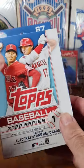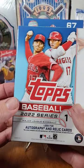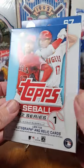Okay, this will be our first box of 2022. The Topps Series 2022, Topps Series 1. Let's see what we got. Oh, it's just like a.